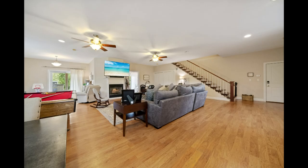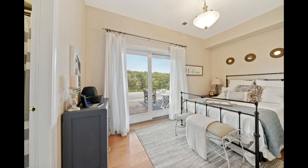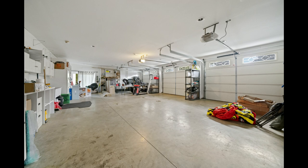Wait till you see the living area downstairs. A full second kitchen and a fourth bedroom and full bath. Hot water is supplied from the continuous gas water heater, and the red and blue lines transport water throughout the house from the filtration system. Last but not least, the three-car garage with a reinforced concrete floor and an extra tall ceiling.